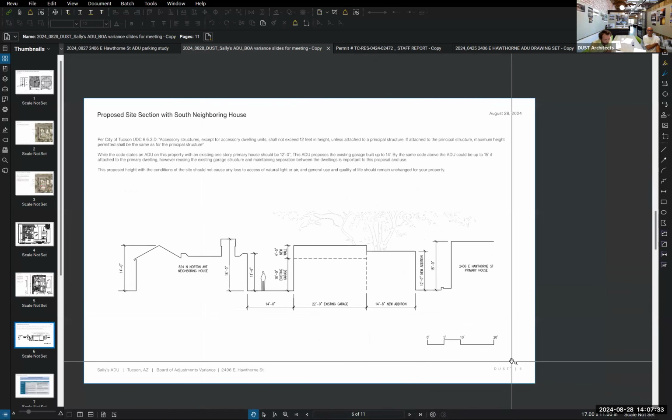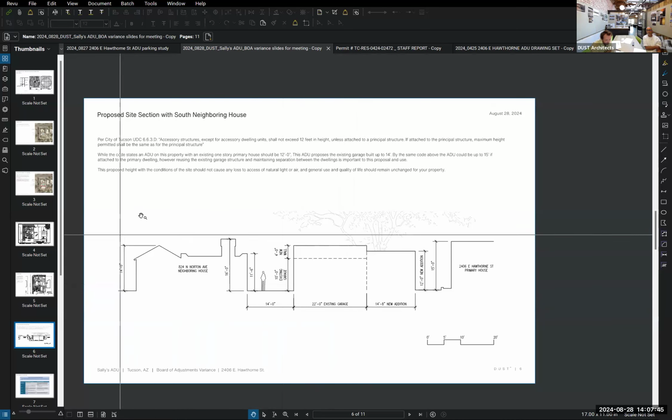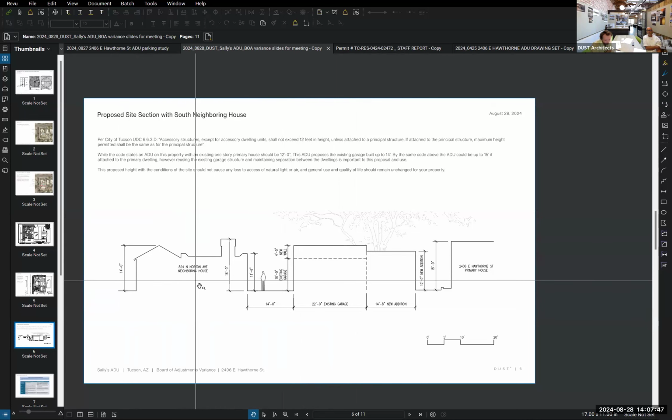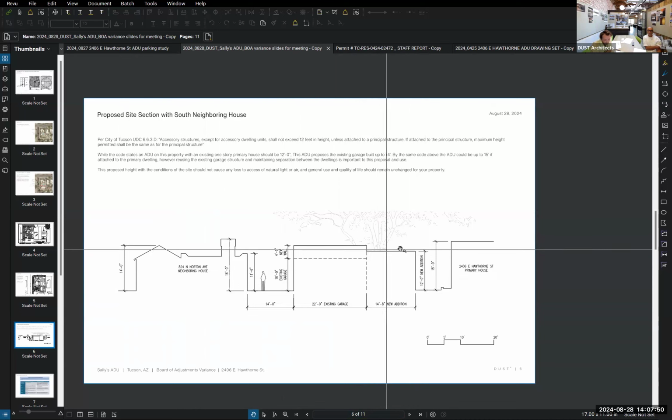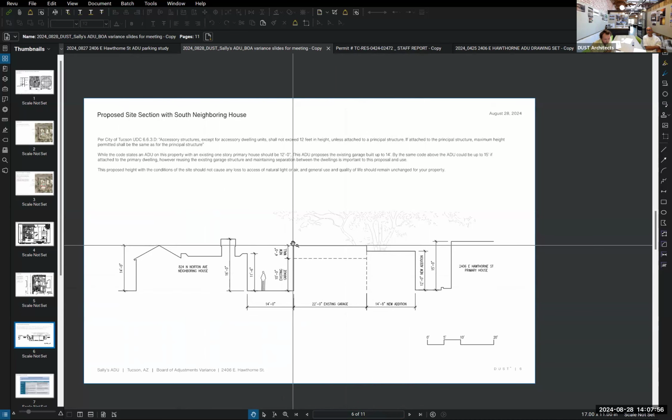So in section, showing context with the 2406 Hawthorne primary house, the existing garage structure, that's the 22 feet here in the middle, the neighboring house at 824 Norton Avenue, and this is what we're proposing as an addition onto the building to hold laundry and kitchen spaces, and then as well proposing to raise the height of the existing garage structure. And while we understand that this exceeds the maximum allowable height as provided by the UDC code, we think this is justified for a number of reasons, and I'd be happy to have a discussion with all of you about this.